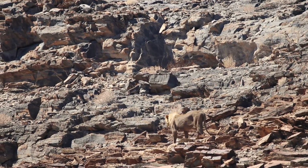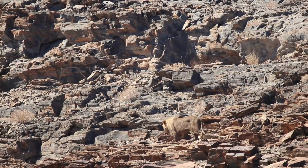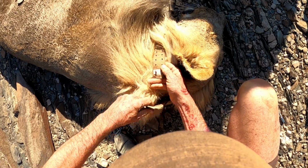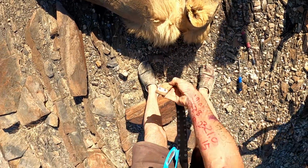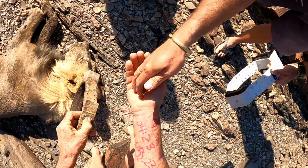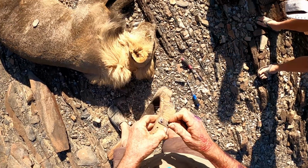Now, the results of that whole exercise were quite significant, because the collar that he had on is a GPS collar, so it had logged his movements, and I was able to extract that information from the collar. And that opened up a whole new development.